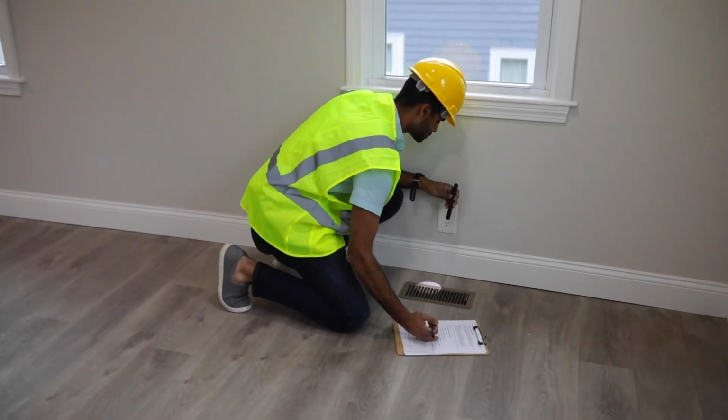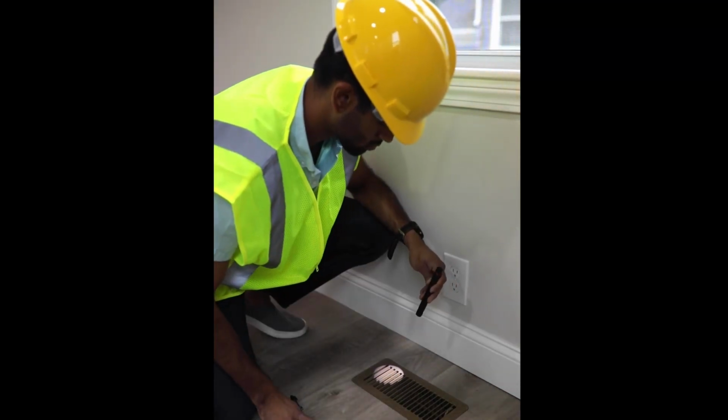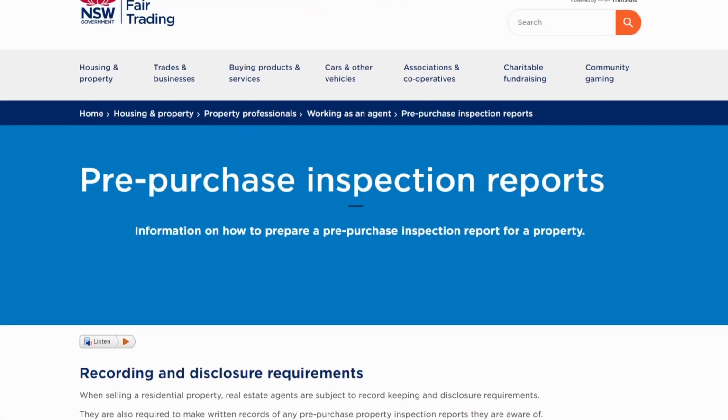Before you go to submit an official sales offer for the property or go to the auction, it's important to arrange a professional inspection of the building as well. This includes paying a professional building inspector to do an inspection of the property and write up a report of any issues or defects that you may have not initially noticed during your first inspection. These professionals will then provide you with a pre-purchase property report.